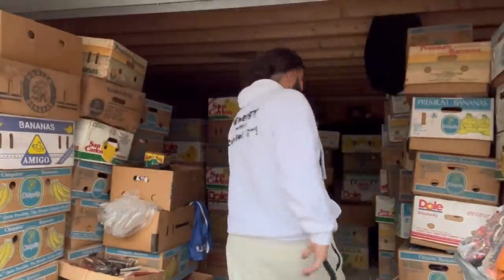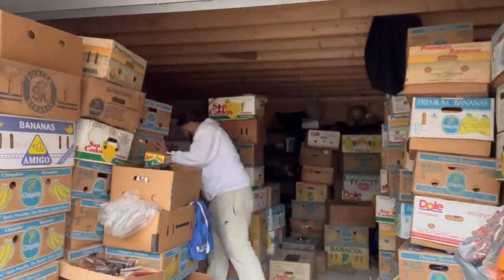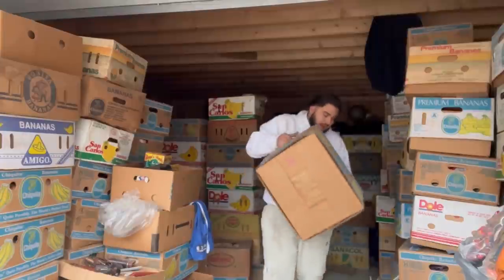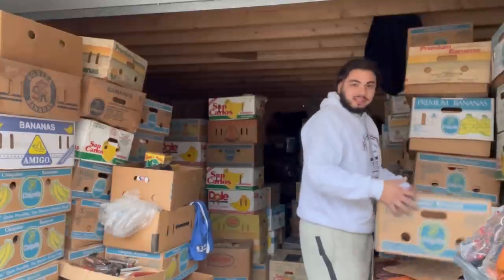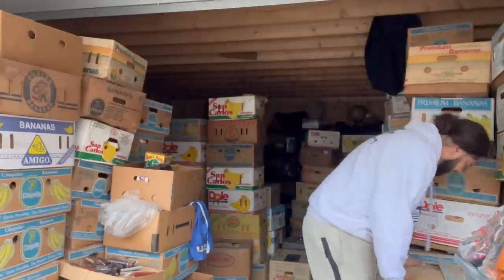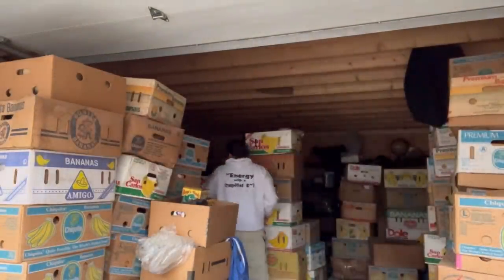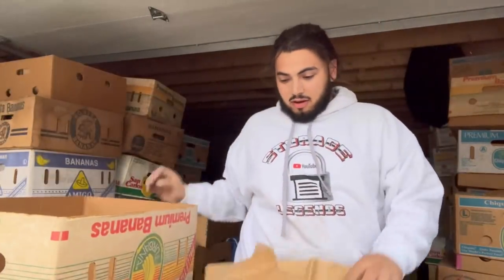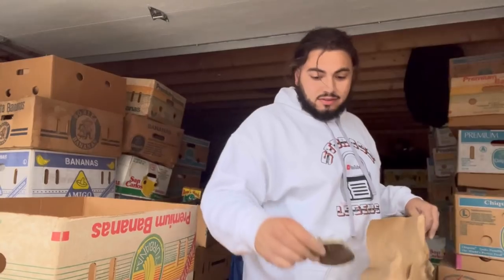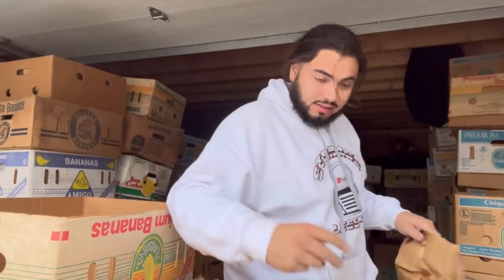Next box, let's go. Okay, this looks like moccasins. Guys, tons of moccasins. All right, let's go. And two, making sure they're not leather. If they're leather, you can move on. Oh yeah, tons of little bags, guys. Tons of little horse bags. Check it out.